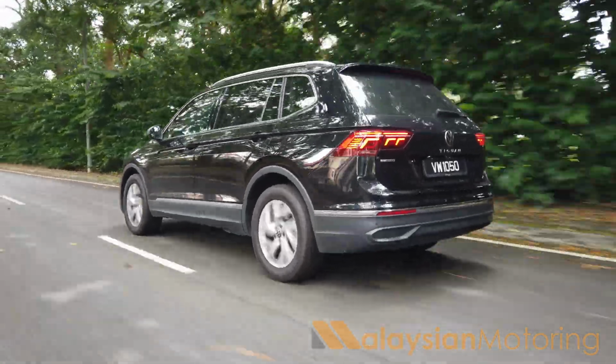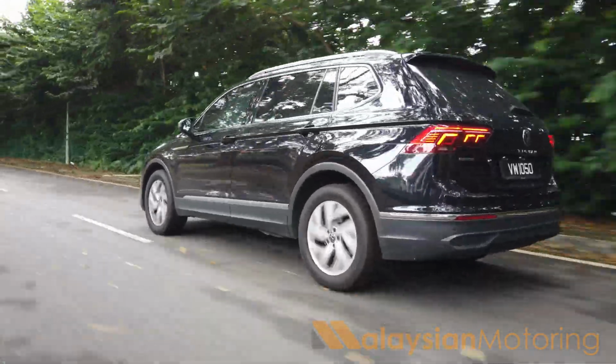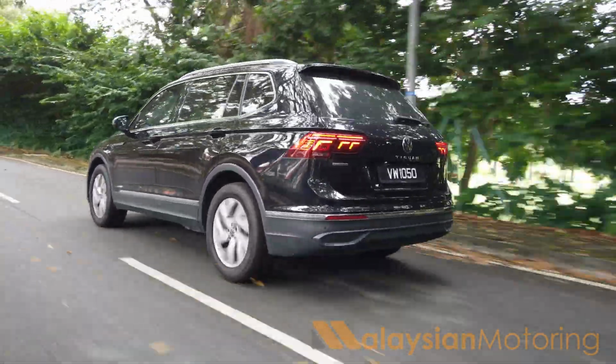It does have a great engine. It drives very comfortably. It's not going to set your heart on fire, but honestly, why are you looking at this segment if that's what you're looking for in the first place? And as far as I'm concerned, the Tiguan Life fits the bill. And that's a very Volkswagen thing to do, right? To perfectly, accurately fulfill requirements based on preset criteria defined by data and surveys.